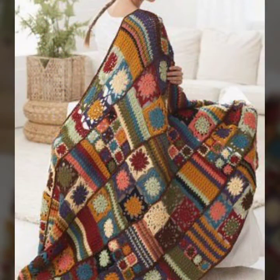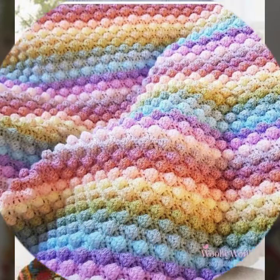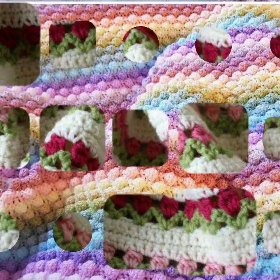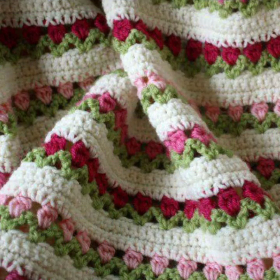If you want to buy these very beautiful baby crochet blanket patterns, then I will tell you some websites name like AliExpress, eBay.com, etsy.com and Amazon.